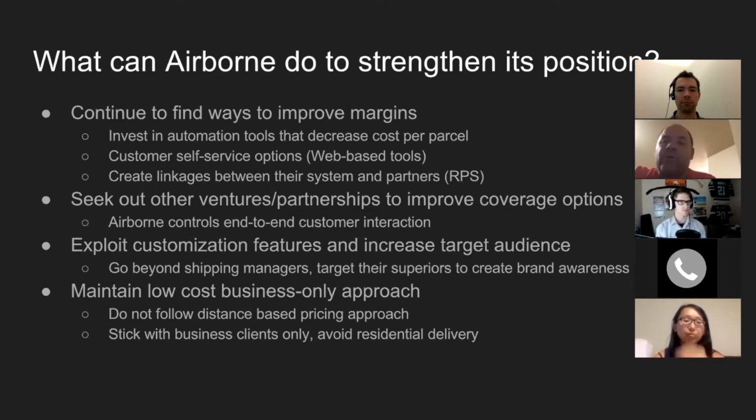Another thing that Airborne does very well, and as part of its position, is that they're able to customize things very well for their clients. They should really exploit these capabilities by way of advertising and promotions to their present audience, and go deeper into who they're targeting in regards to promotions and creating brand awareness, such as going beyond just logistics and shipping managers and moving up the food chain there.